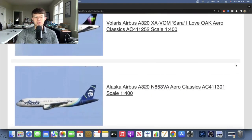Alaska Airbus A320 getting done again. This is November 853 Victor Alpha. They did this probably 7 or 8 years ago. It's been a while whenever they first debuted, so it's nice to see that Aero Classics is jumping back on to do another one. Kind of a little bit late to commemorate the retirement perhaps, but certainly really cool to see that. So looking very good.